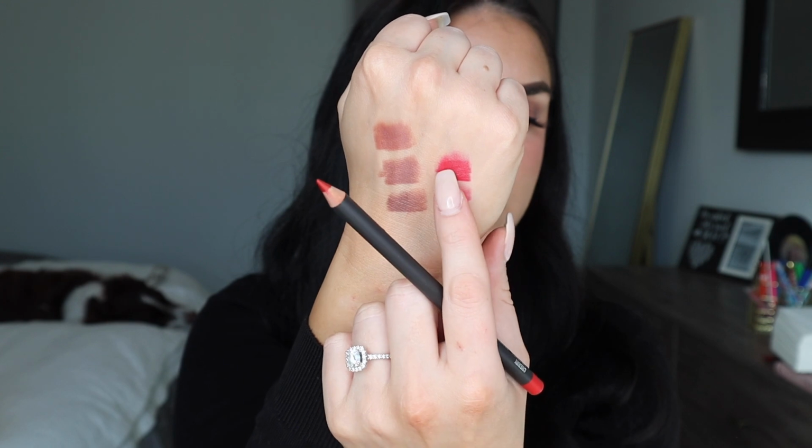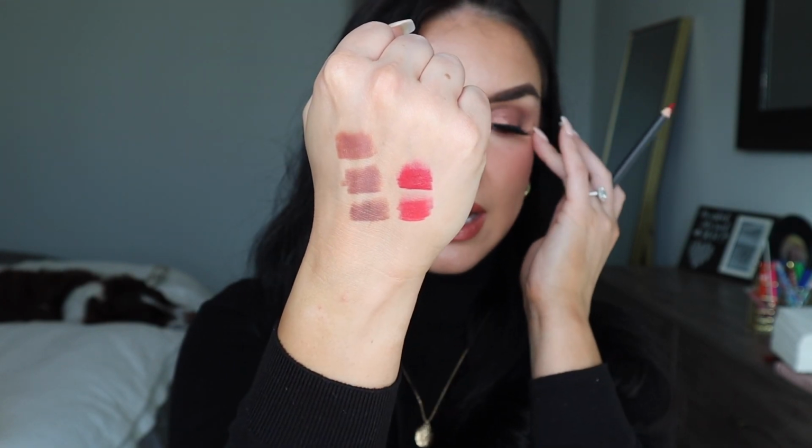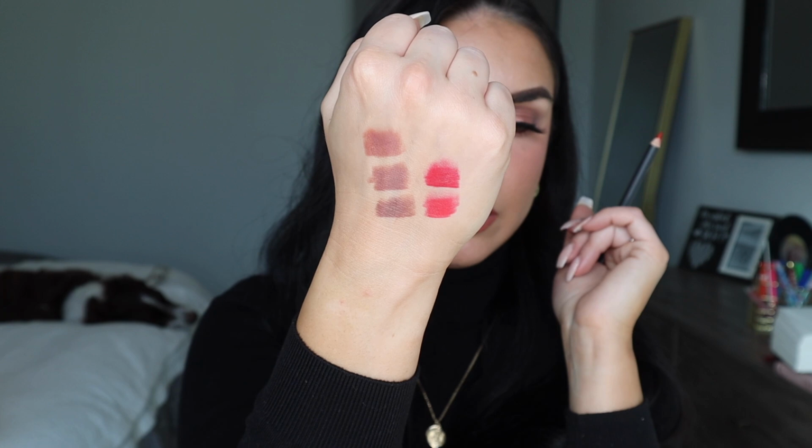And then I got the shade Cherry. Actually, I would say this is even more so a blue undertone than Ruby Woo. So Ruby Woo and then Cherry here. To my naked eye, I feel like I can see a little bit more of that blue undertone pulling through.